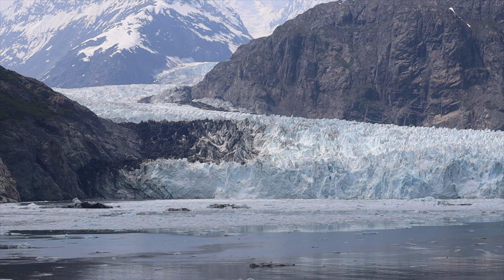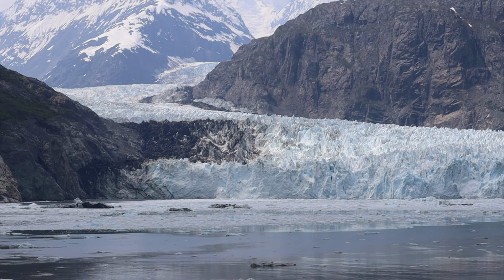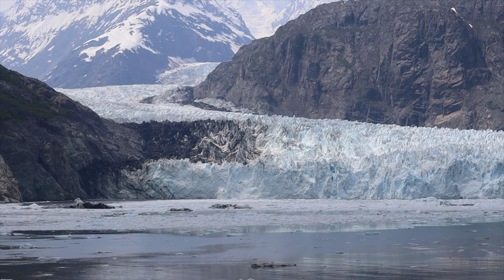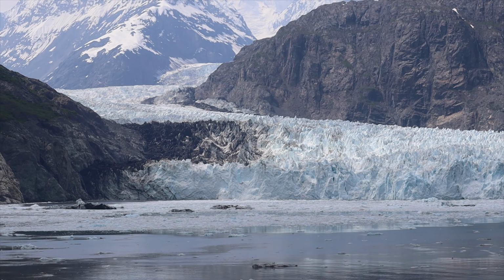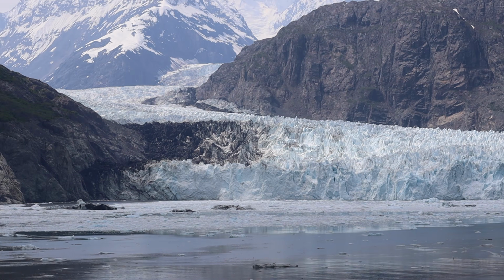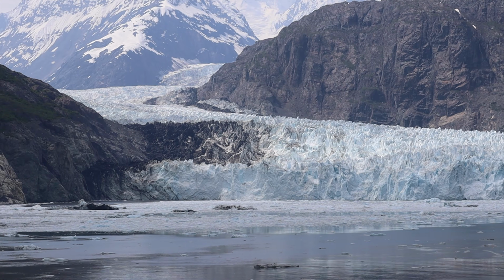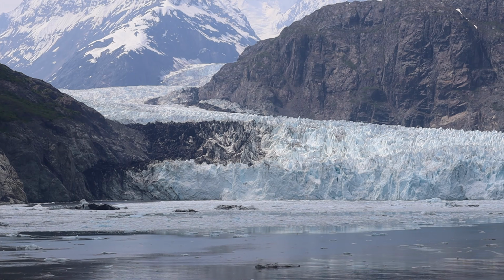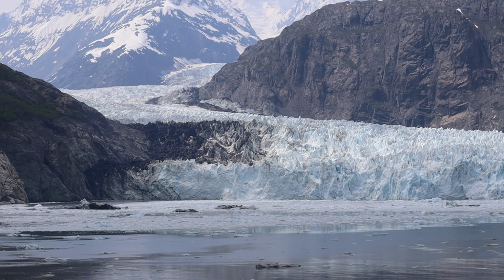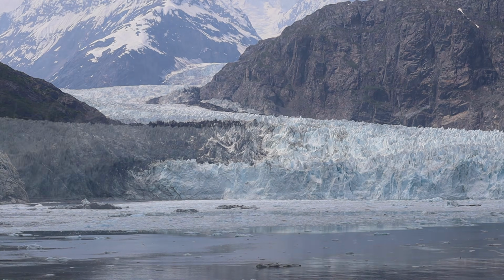Other glaciers that you'll see are the Grand Pacific Glacier, which is very large but a little bit darker. It's covered more in rocks and debris. Almost looks like a mountain of gravel. You'll see that, I believe, a little bit later in the video. And the Lamplugh Glacier, and you'll also see the Johns Hopkins Glacier, which is not always accessible due to seal protection zones. If you can get closest, consider yourself pretty lucky.